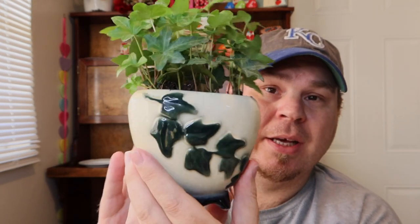And then I found this vintage antique, I'm not quite sure, because there's nothing listed on the bottom here, but I found this, and it was like $4. And I was like, this would be perfect for my bathroom and to plant an ivy plant in. So I brought it home, washed it up, and I went ahead and put an ivy plant in it, and this is going to be in my bathroom.